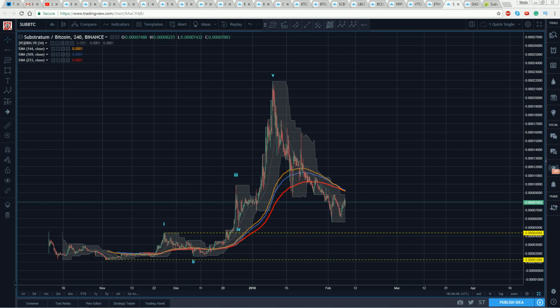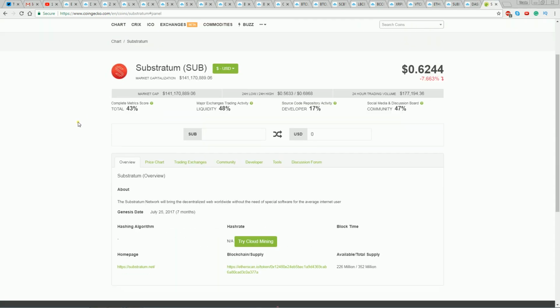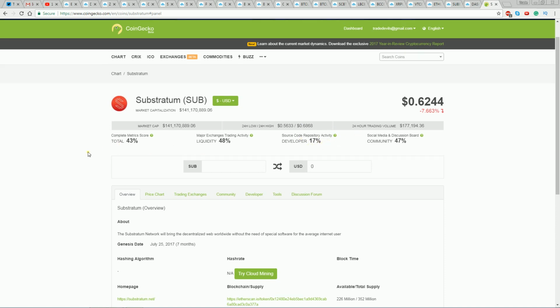The next coin members requested per the voting that we do now every day was Substratum. Now this is a comer. We're not quite at the levels that I like to see here. So if we come over here to CoinGecko, you can see it's 43. I tend to prefer coins that are 50 or higher here. And it's weak because we don't have a lot of development interest yet. Right? It's a comer. It's there.